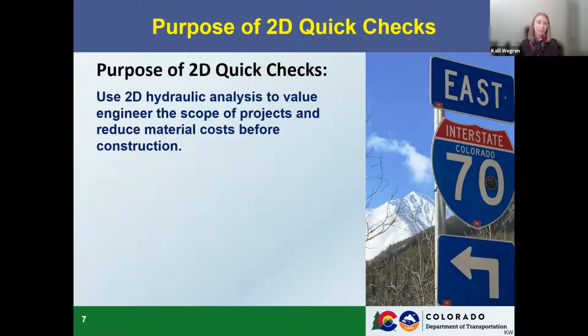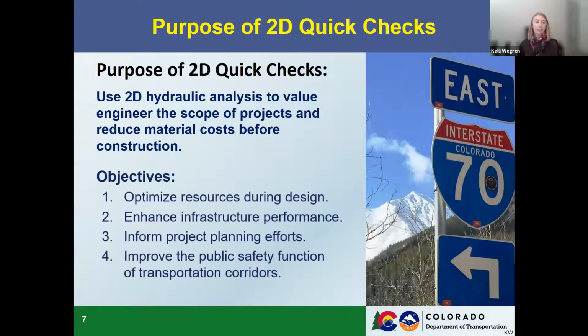So the purpose of our 2D quick checks is to value engineer the scope of projects and reduce material costs before construction. There are our objectives, and the three main things that we're focusing on are safety improvements, design efficiencies, and cost savings.